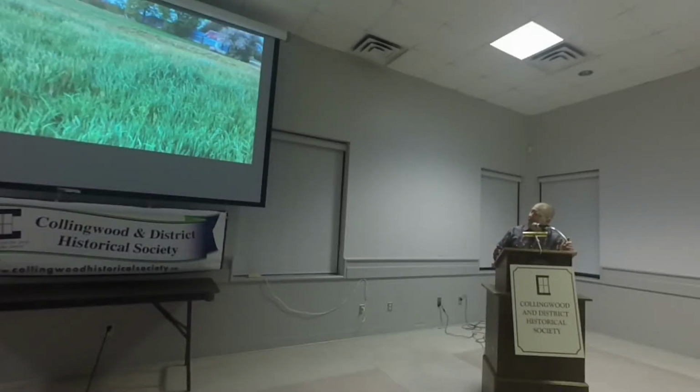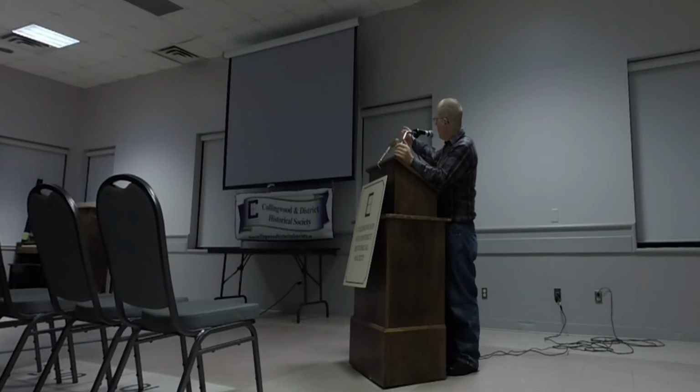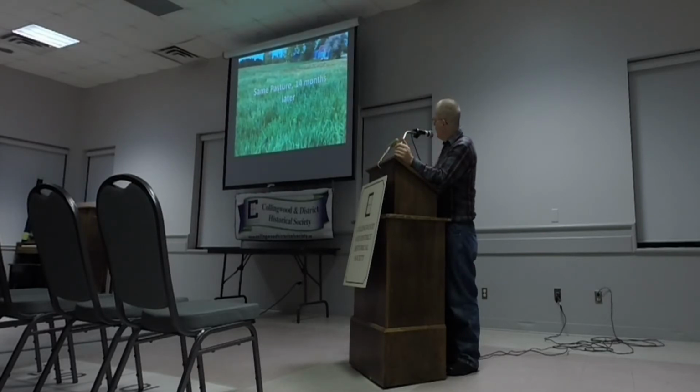This is what we did with it with holistic management in a span of 14 months. This is the same field. Lisa, can you show them the reference trees? I can't get it to show. Oh, okay. The reference trees are three-quarters of the way up in the left corner. It's a slightly different angle, but it's the same field you're looking at. As you can see, it is a night and day difference.